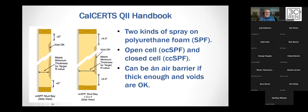SPF, spray on polyurethane foam. Great stuff if used correctly. I've heard horror stories about it. I've heard great things about it. The key is use the right product and use the right installer.